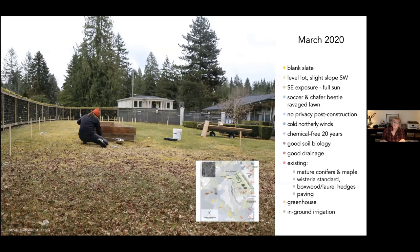The lot was quite level, sloping slightly south to west. We had good sun exposure all day long. We had chafer beetle damage all over the place, but the soil biology was really good because we never used any chemical fertilizers or even moss killer, nothing. So you dig down and there's lots of worms, really great biology. We had good drainage, no storm sewers, unfortunately, but a lot of gravel way, way down. And so that's where the water goes. And we're in a rainforest. There's a lot of water.